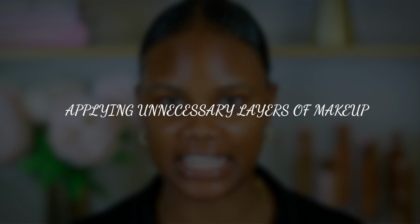All right, now let's get into number 4. So number 4 is applying unnecessary layers of makeup. I was guilty, I still am guilty of that, because I feel like it's just natural to apply so many layers of foundation. But when you do that, you don't really allow your skin to breathe. When your skin can breathe, it will do whatever it takes to get some air. So for people with oily skin, your skin will just produce more oils.